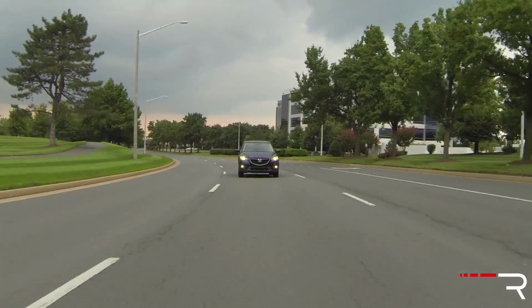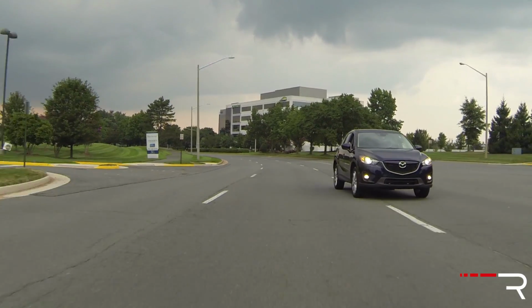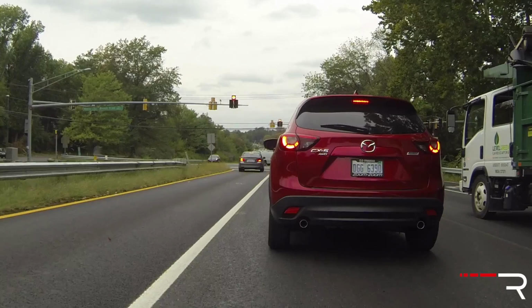Now, I actually showed you guys the CX-5 last year. I had a 2015 model. Mazda has made some pretty significant changes to the vehicle for 2016, so let's go over that.